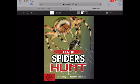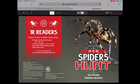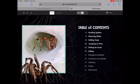Let's go ahead and get started on reading our story. This one is called How Spiders Hunt. This is a 1R reader, so people like Braylin will be working to figure out new three-syllable words using the basic chunks of each word, common endings, three-letter blends, and what makes sense. Remember, that's always important when you're reading to think about what makes sense. Here's the table of contents where I could jump ahead to something that I particularly wanted to learn about.